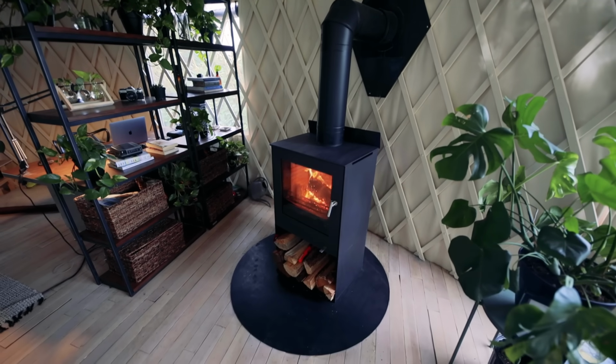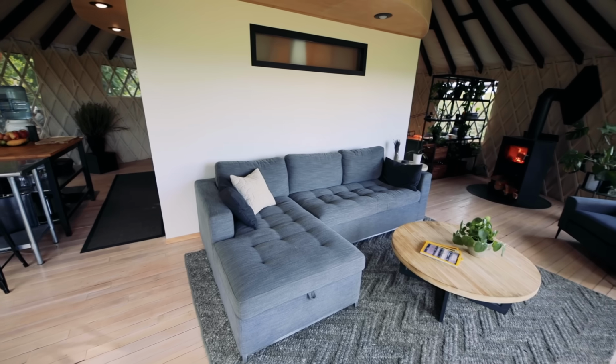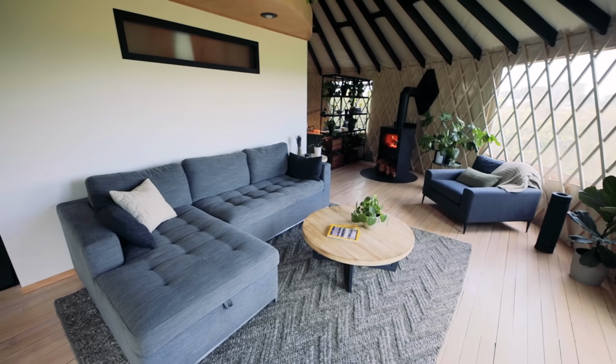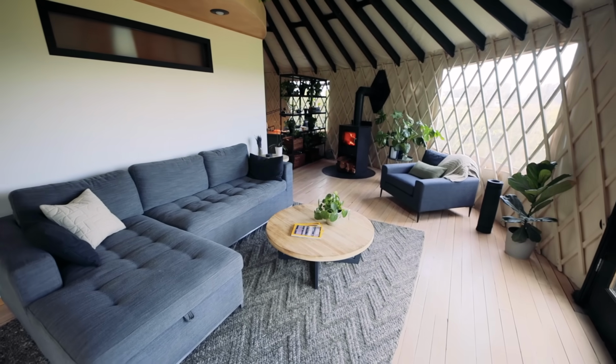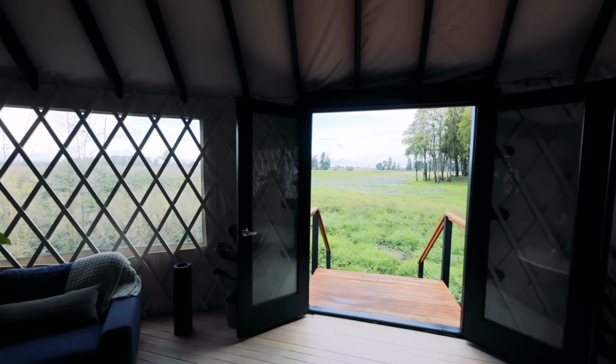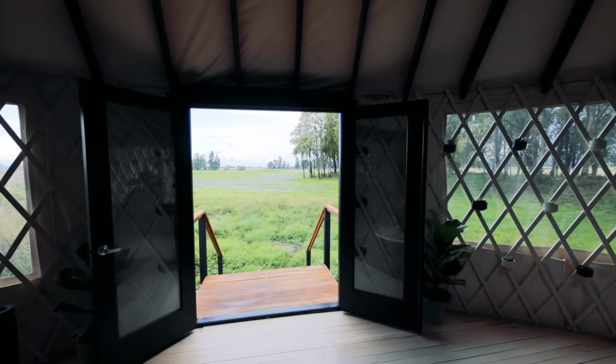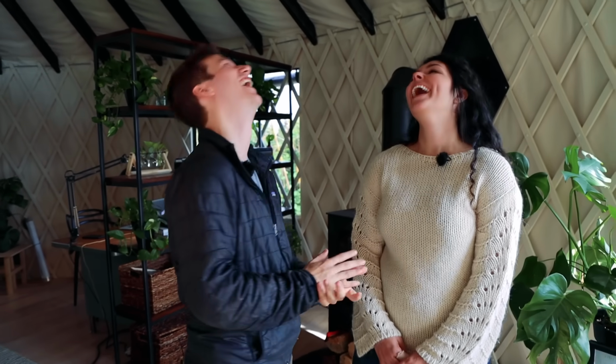And then here upon entering, we've got your living room. We wanted a space where we could spend a lot of our time during the day and away from distractions. So instead of a TV, we just have our big French doors and have more than enough entertainment watching outside of there. I didn't think I would say this, but I've become quite the bird watcher. Yes. Everyone needs a hobby. You finally found it, baby.